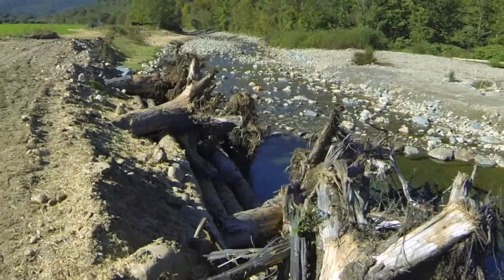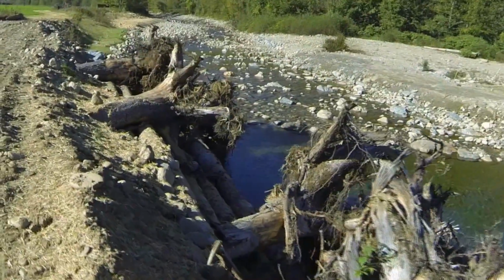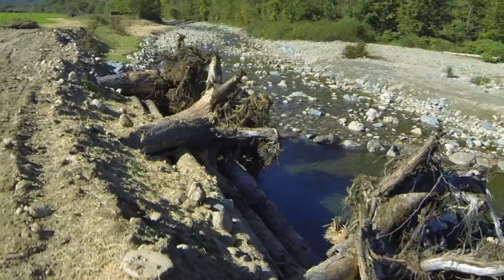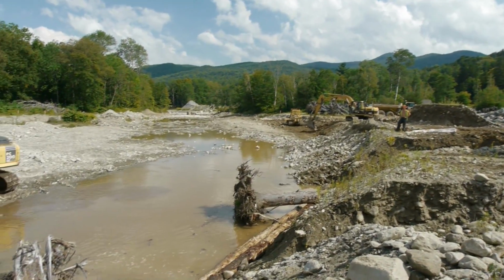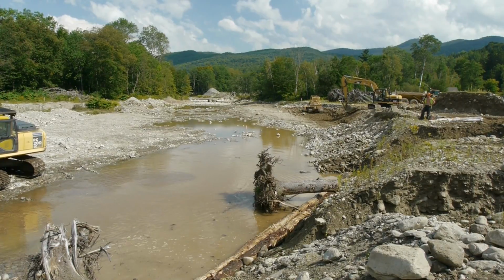What we use to help maintain the pools is we place the large wood in the bends of the river, and we extend it out into the pools to create cover and really complex scour patterns.